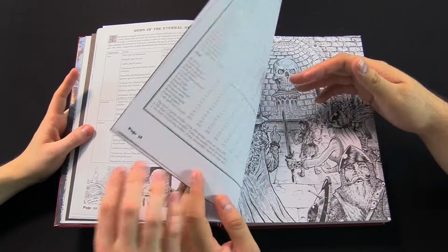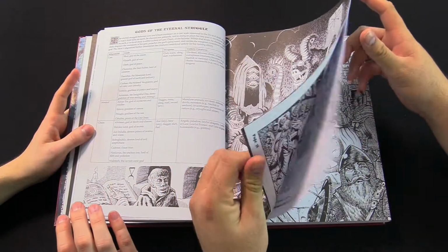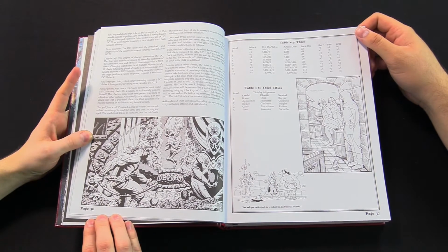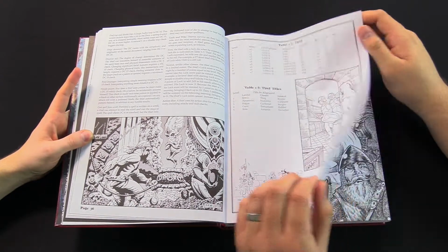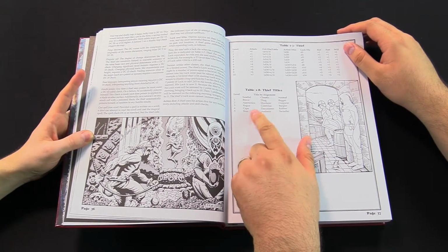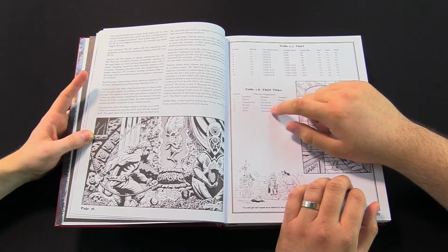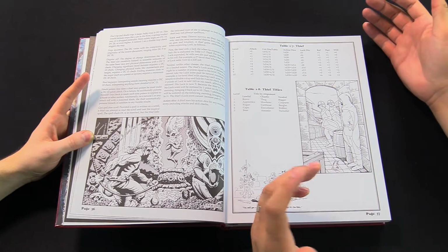There's a thief class, which, if you're an AD&D fan, you might recognize. It's not a rogue. It's a thief. So a little different. These are your titles. I like that it has titles. For each race and class, you can actually get them. It's pretty cool. And again, races and classes are one and the same.